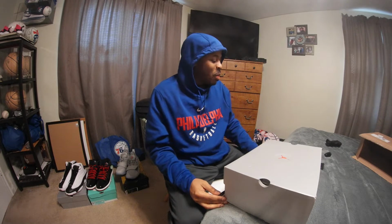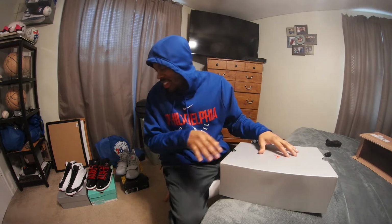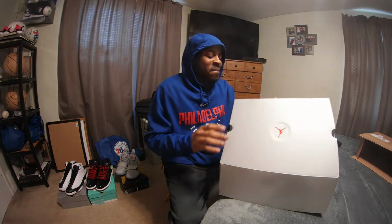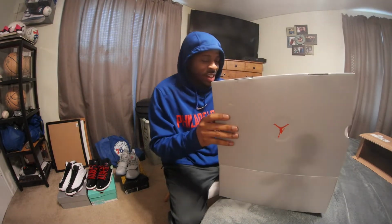If you can tell by the box itself, you probably know what shoe I'm talking about, but I'm just going to do this. For those who don't know what this box is, you kind of see a replica down there, so you probably know what it is. Of course, you got the whole StockX nonsense.